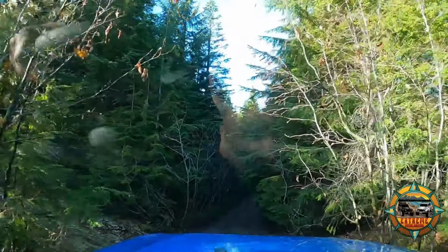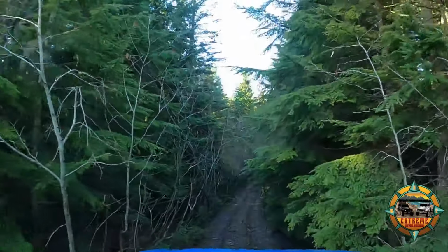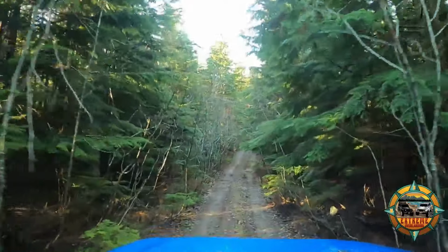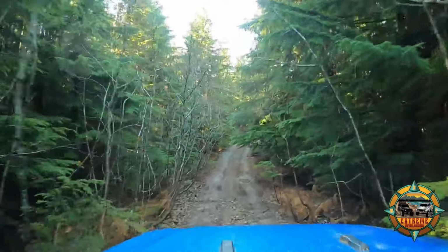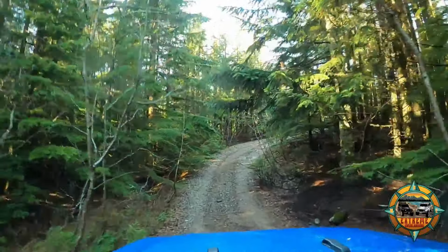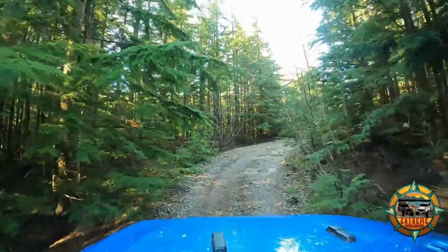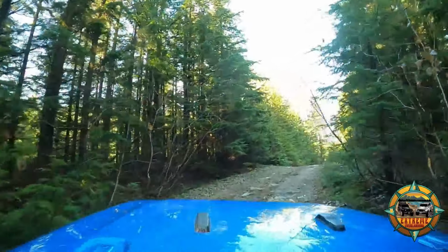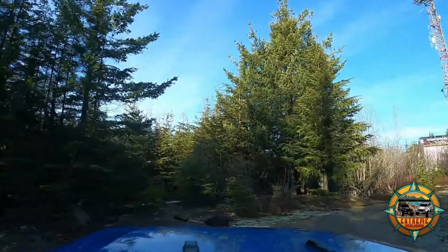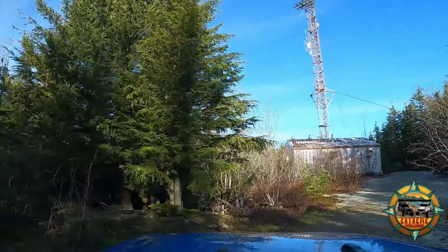Yeah, the last time I came up here was actually last winter, I think. I wasn't able to get here because it was probably in May, and it was still like 4 or 5 feet of snow up here. And it is now January 1st, with zero snow. There it is.